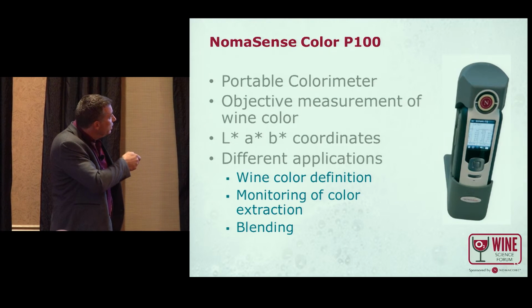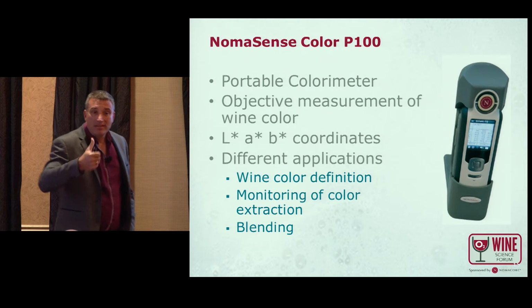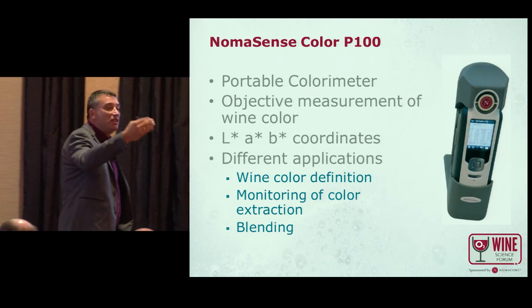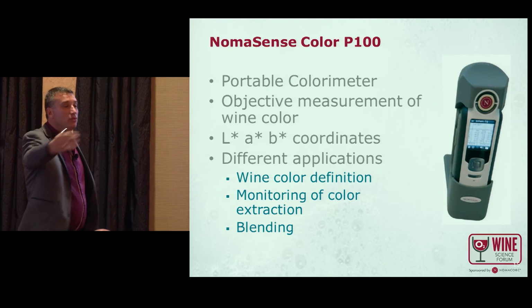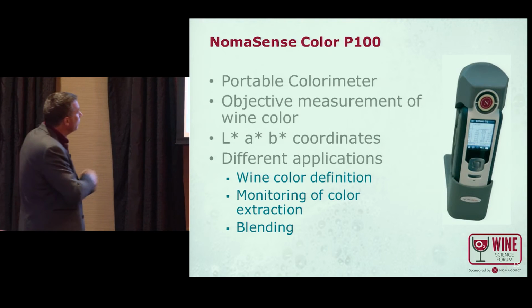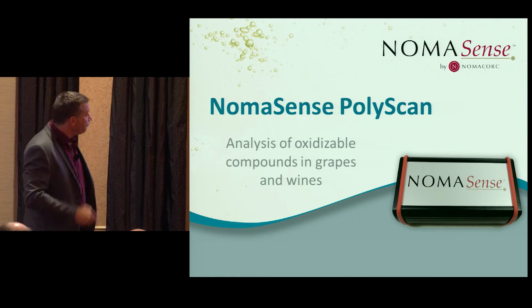And you are going to be given the LAB coordinates, which define one single color. So if you want to do the wine of this color you did last year, you want to redo it this year, you can really compare and monitor your color based on these coordinates. So you will see some illustrations of how we use that.